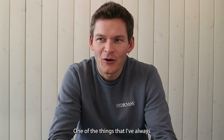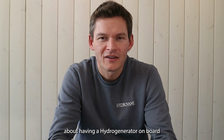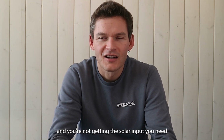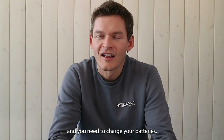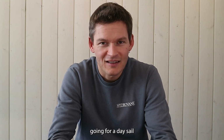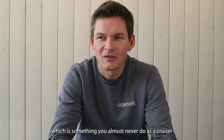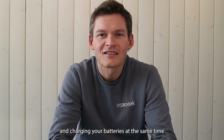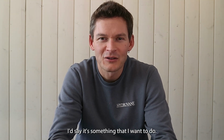One of the things that I've always thought would be really cool about having a hydrogenerator on board is that if you're in the Caribbean and you're sitting at anchor and you're not getting the solar input you need and you need to charge your batteries, the concept of pulling up your anchor, going for a day sail, and just basically spending the day sailing, which is something you almost never do as a cruiser, and charging your batteries at the same time would be awesome. It's something that I want to do.